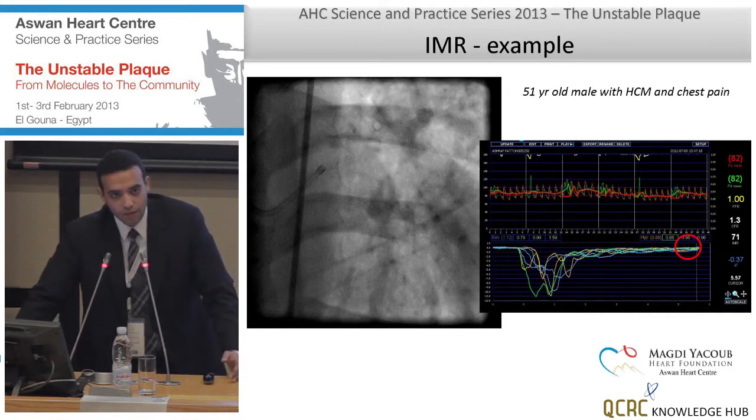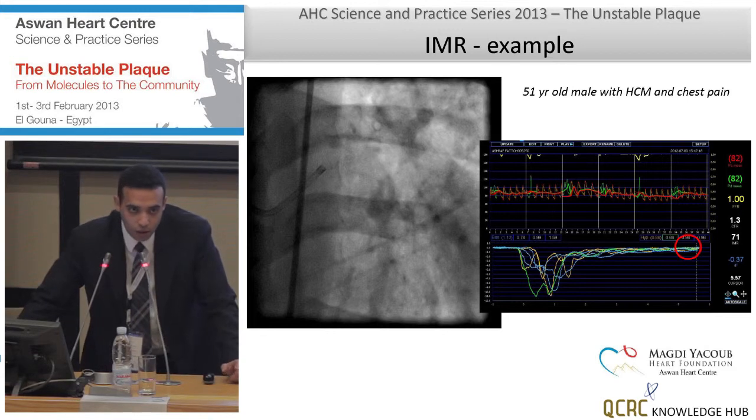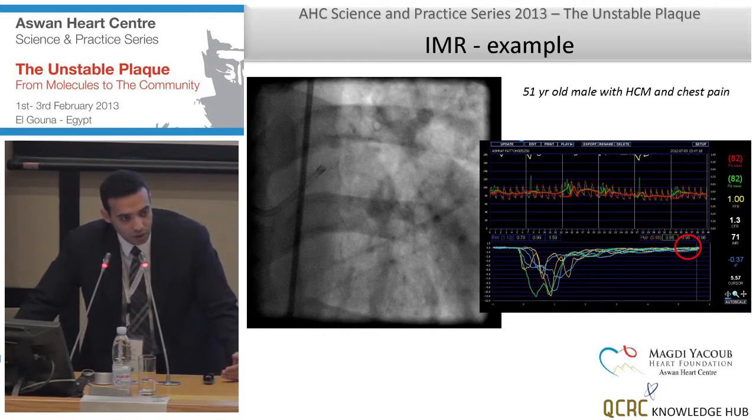Now, our primary PCI program has just started, so we do not have any data on IMR measurements in patients with acute STEMI. However, we have a large ongoing hypertrophic cardiomyopathy registry in which we are testing microvascular dysfunction pre and post left ventricular myectomy, with the hypothesis that besides inducing LV remodeling, LV myectomy, extended septal myectomy, might actually induce remodeling of the microcirculation as well.